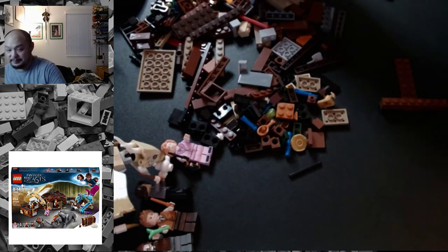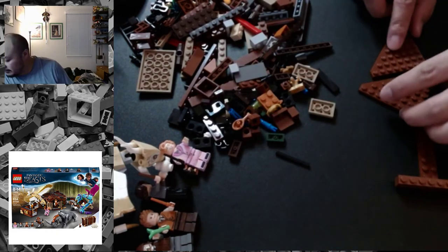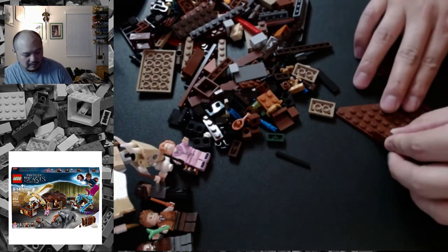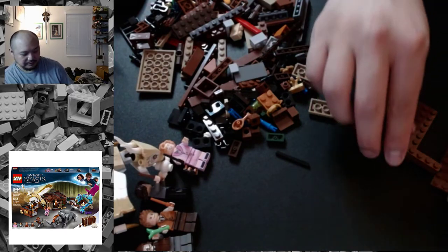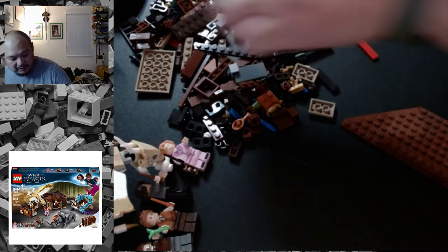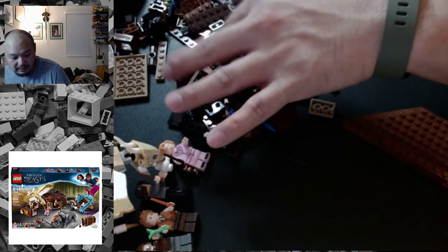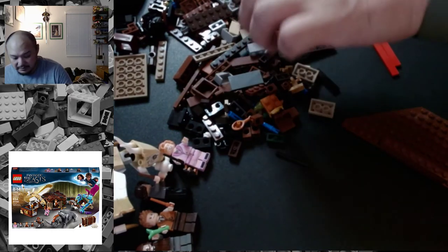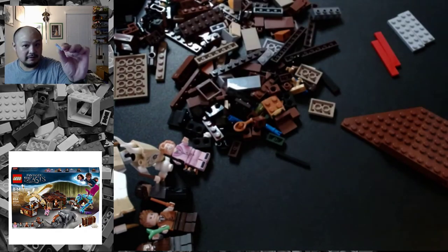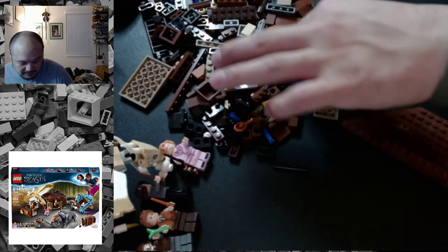Alright, so we need two of these. Two of these. Let's make use of that space, right for the camera. Okie doke. Alright. No mistakes yet. Don't want to jinx it. Two of these, two of these, and so let's go ahead and grab two of these flat-ish gray pieces here. It shows these, but I think it's looking for a dark color according to the instructions. So, I found it.